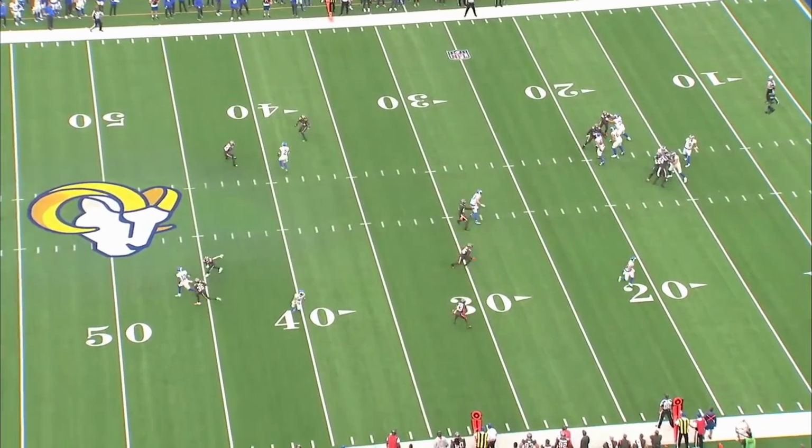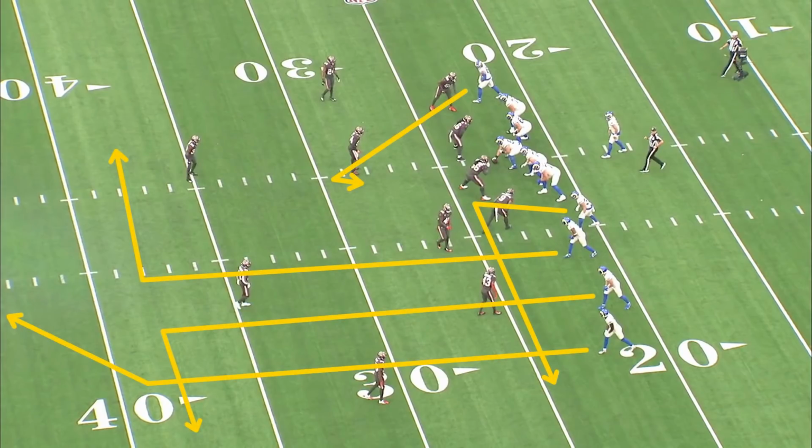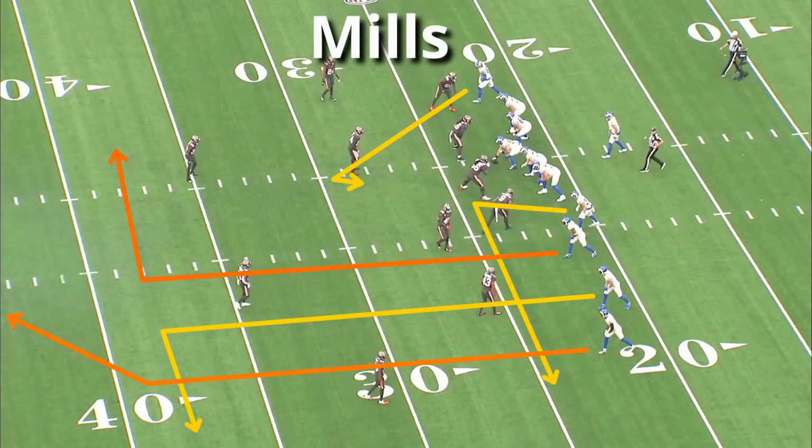By working this out of quads, the Rams are putting the Tampa Bay defense in a bind. LA is running both the sail and Mills concept in one play. Mills has a post and dig to the same side, and sail uses 3 routes at 3 different levels on the same side of the field to create a vertical stretch on defenders.